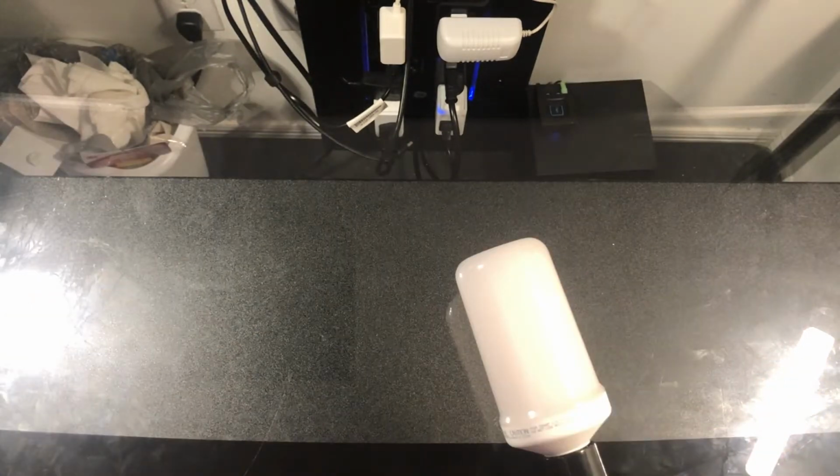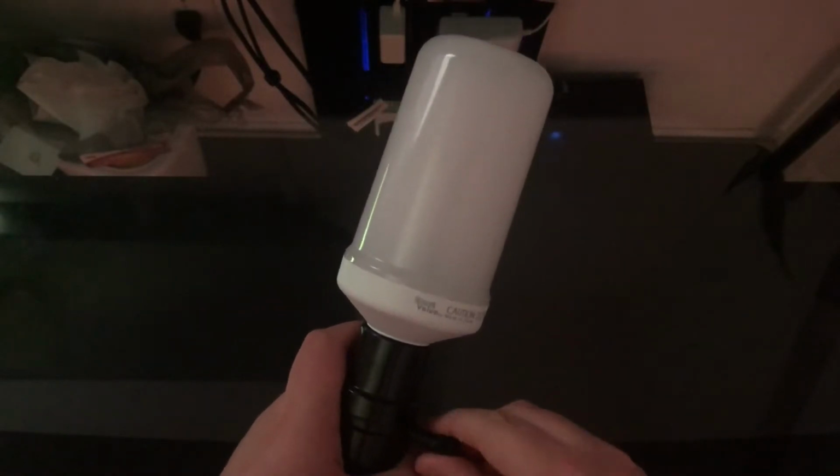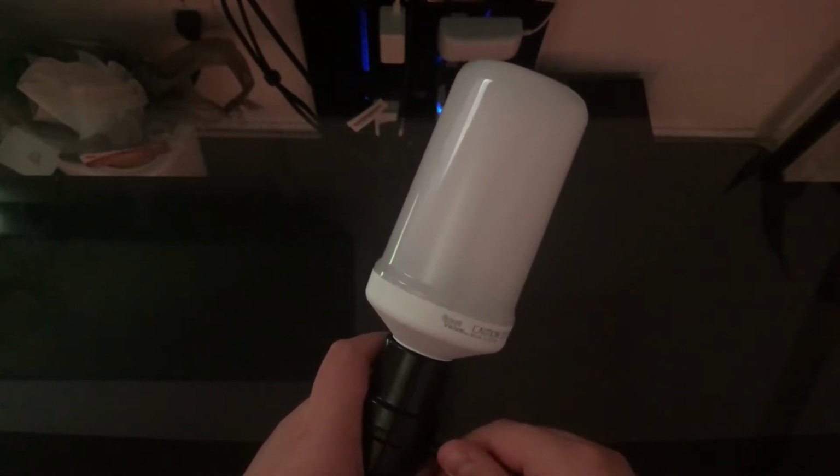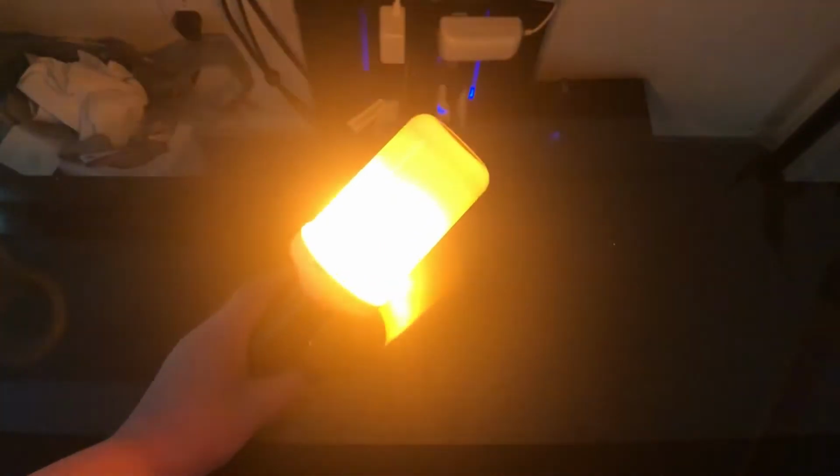Alright, I will be right back after I turn off the lights. Okay, it is pretty dark in here, so let's go ahead and turn this bulb on in 3, 2, 1. Now, as you can see, it took a second to turn on. I guess that's the electronics in the bulb getting started. I don't know, but that's very strange.